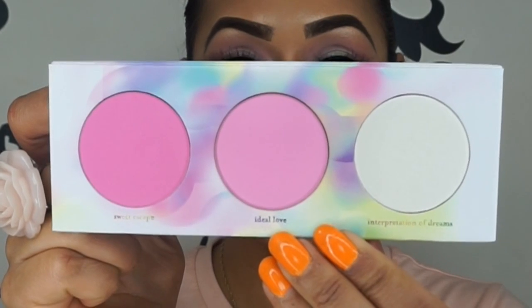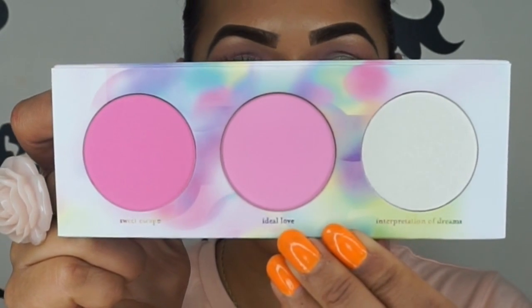So next is the blush palette, and it comes with 2 blushes and a highlighter, and it says superior pigmentation, easy to blend with vitamin E. And let me just show you what it looks like. Looks gorgeous. Looks like a lovely summer's day.